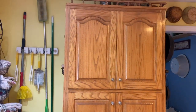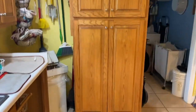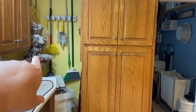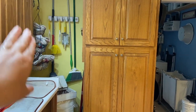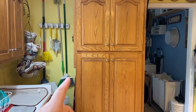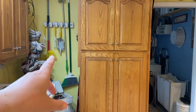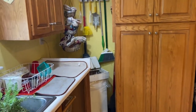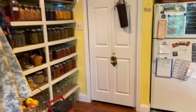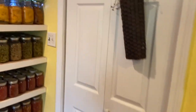This cabinet here houses a lot of our store-bought canned goods and whatnot. I keep my dish towels over there. Over there in the corner is our trash bags, our garbage can. And then our cleaning stuff is there. And there's the laundry room. And I'm not showing you that because it's way messy because muck has been in the house lately.